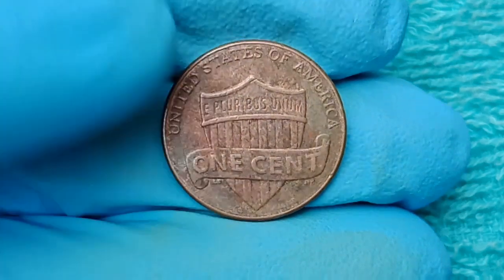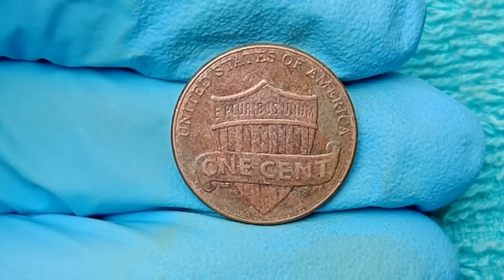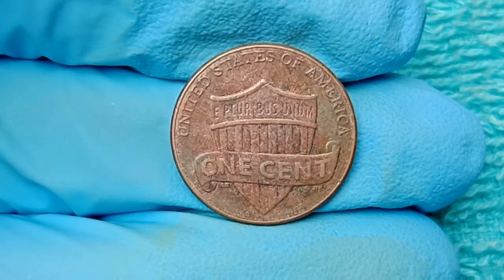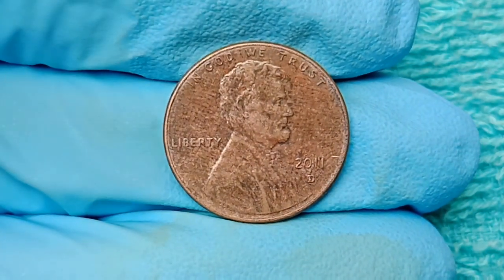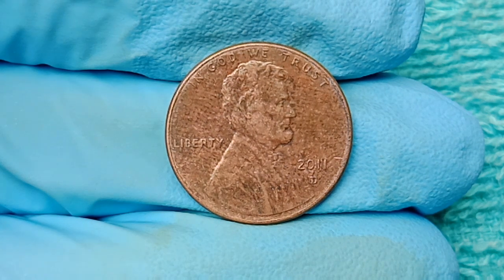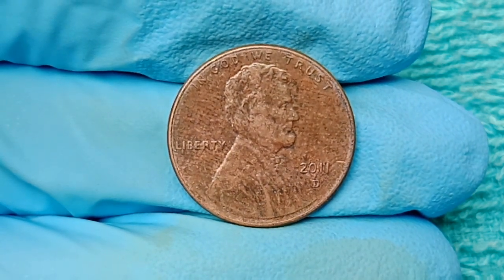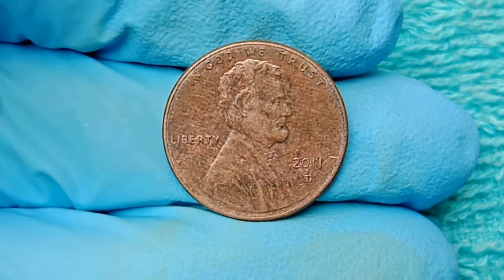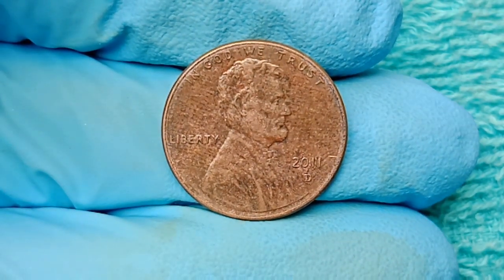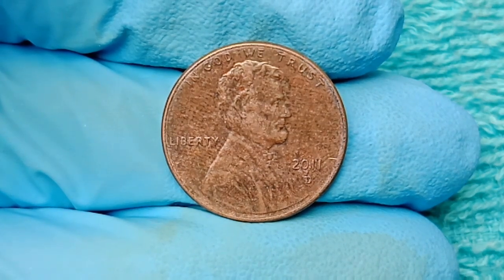A single 2011 D 1-cent coin from the United States, seemingly worth just a penny, yet now astonishing the numismatic world with a mind-blowing estimated value of $323 million due to an unbelievable combination of minting mistakes, metallurgical oddities, and historical quirks that have turned this common-looking coin into one of the rarest and most sought-after monetary artifacts in modern American history.